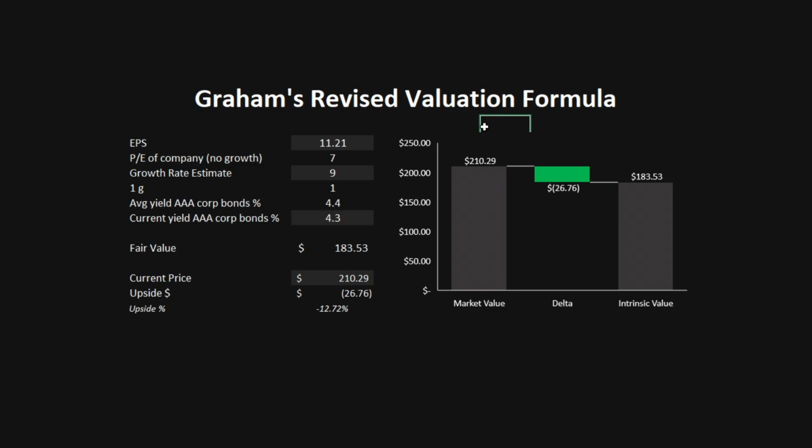The third model that we'll be using is Graham's revised valuation formula, and this model will be looking at the earnings per share of Union Pacific, the growth rate estimate that Wall Street is projecting for the company, and the current yield of AAA corporate bonds. We'll also be using a metric of a PE of a company with no growth at 7, and this leaves us with a fair value out of Graham's valuation formula of $183.53, and with the current price of $210.29, we get a downside of $26.76, which is almost a 13% downside.